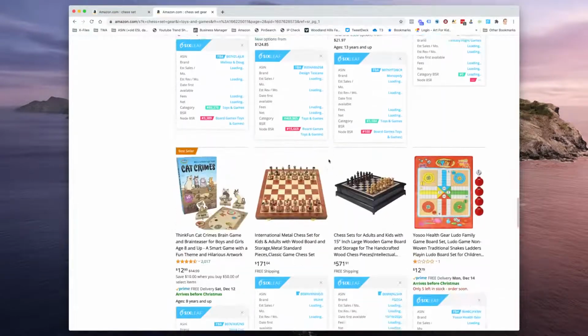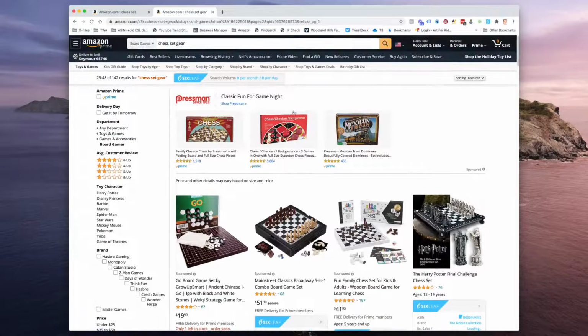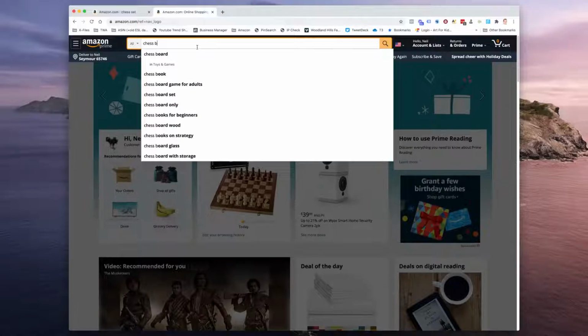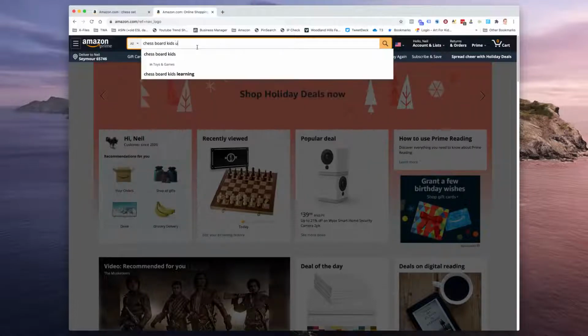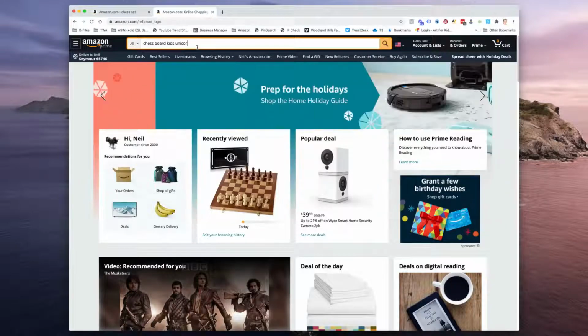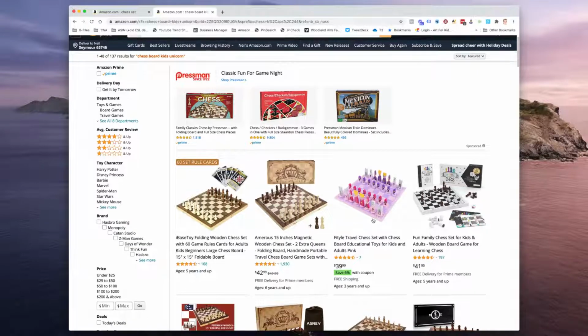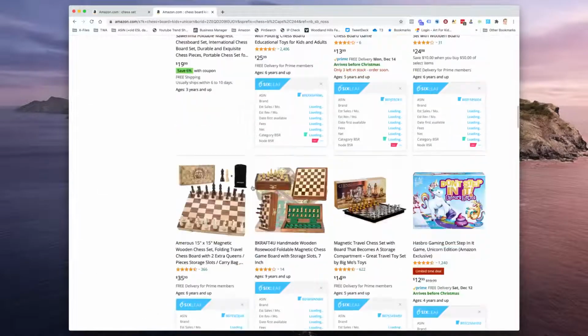Like, for example, literally just to pull two together on the fly, I don't see anything with unicorns. Right? Could there be something with unicorns? You know what? There really could be. Let's go see if there is: chess board, kids, unicorn. That's pretty specific. Doesn't mean we should be that specific. I'm literally just trying to validate a thought on the fly.